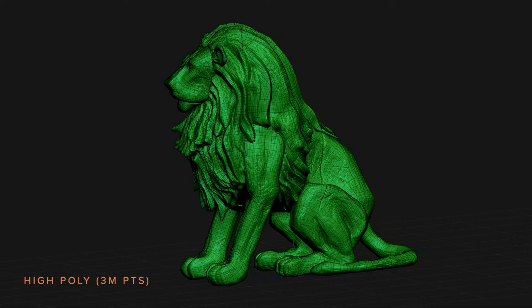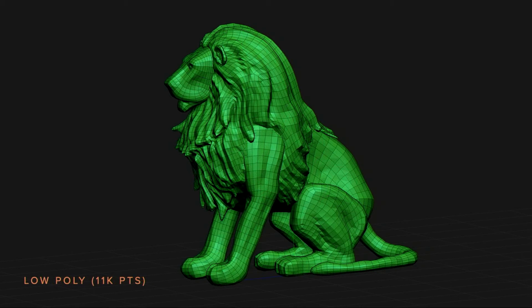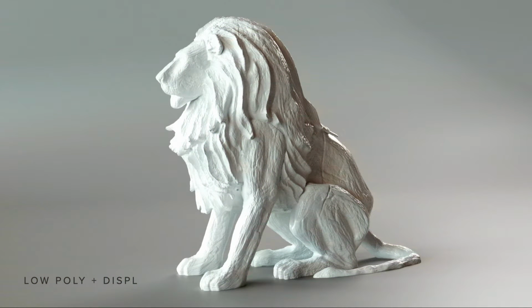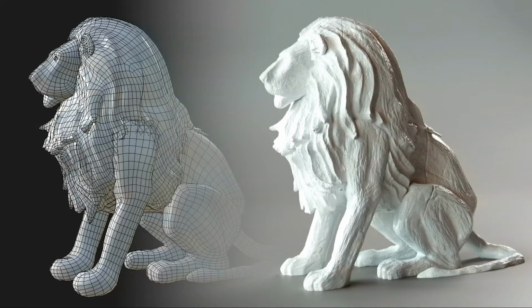So here's a lion I was sculpting, and this is the high poly version. It's about 3 million points, which in the scheme of sculpting is not huge, but it's still 3 million. You compare that to this low poly version, which is 11,000 points. This is obviously going to be much easier to work with in Cinema 4D as far as animating, but it's not detailed. But with Cinema 4D and Redshift and using displacement maps, I can use that same low poly geometry and still have all that high frequency, high fidelity detail. So you can see the lion here has very low resolution, but using displacement maps in Redshift and Cinema 4D, now I have all that detail back.